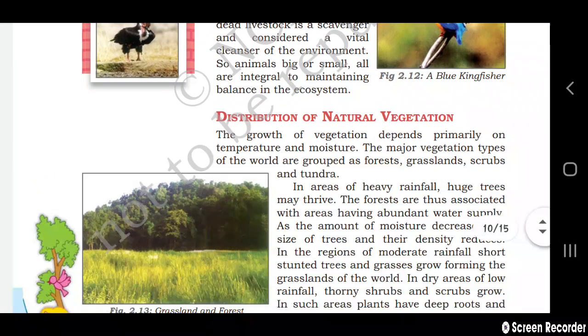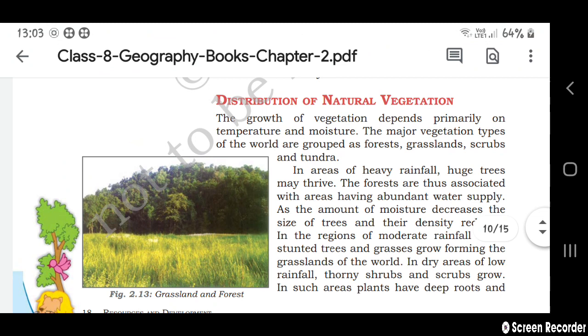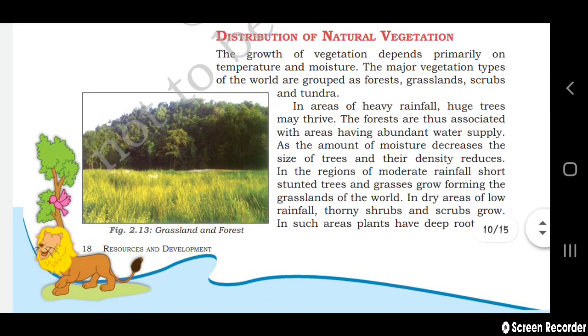Next, distribution of natural vegetation. You learned what natural vegetation is, but now how is it distributed? The growth of the vegetation depends primarily on temperature and moisture. The major vegetation types of the world are forest, grasslands, scrubs, and tundra. In areas of heavy rainfall, huge trees may thrive.